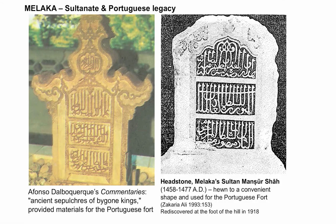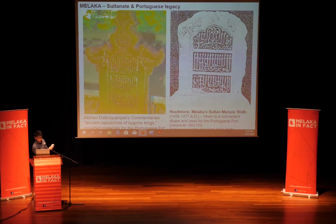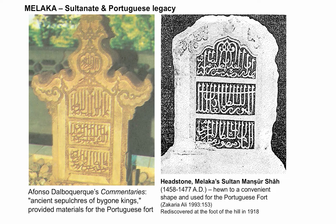And we know that the Portuguese used all manner of stone they could lay their hands on, including tombstones. Oh, the color is so strange here. So actually, it's not that color at all. It's the nice washed off yellow color of fine sandstone. And Alfonso de Albuquerque, in his commentary, says that the ancient sepulchres of bygone kings were also used to provide materials for the Portuguese fort.